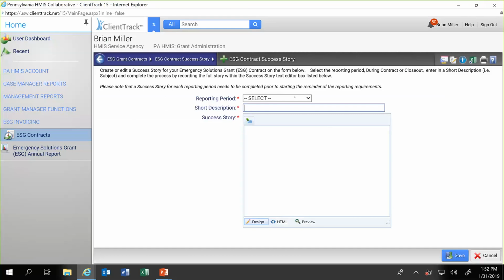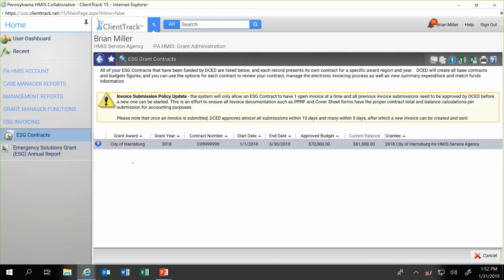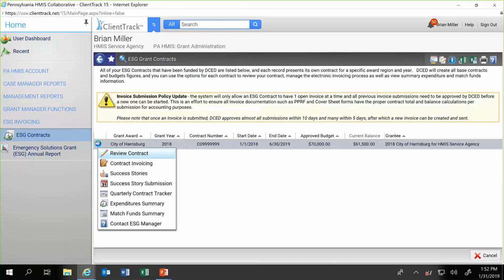You hit the Add button, and it'll basically tell you what report it's in. It's either the annual period or it is the closeout period. And you can go ahead, and it's got a nice text box to enter in your success story. And you can go ahead and hit save and enter in success stories right here. And you can enter them in pretty much at any time, and they can be used later on for reporting, especially the closeout reporting when you need to put in a success story.